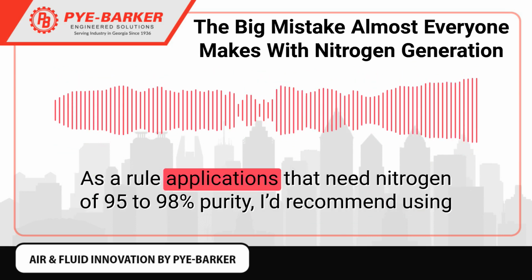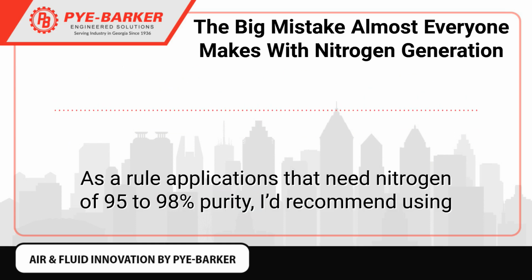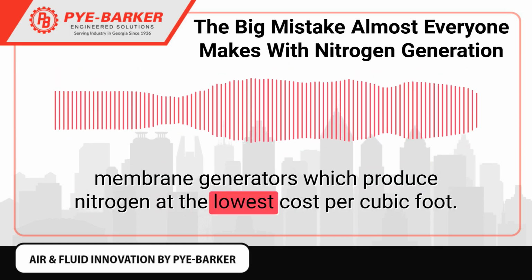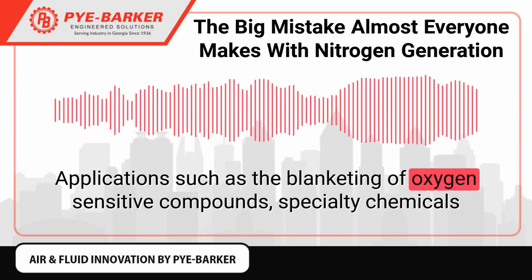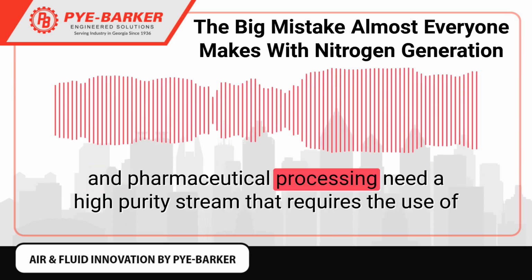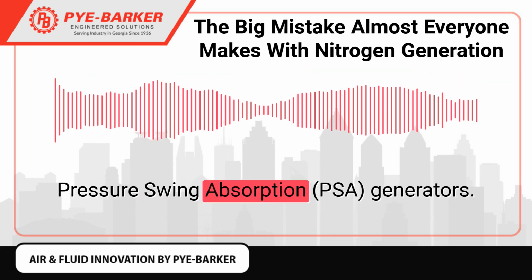As a rule, for applications that need nitrogen of 95 to 98% purity, I'd recommend using membrane generators, which produce nitrogen at the lowest cost per cubic foot. Applications such as the blanketing of oxygen-sensitive compounds, specialty chemicals, and pharmaceutical processing need a high purity stream that requires the use of pressure swing adsorption generators.